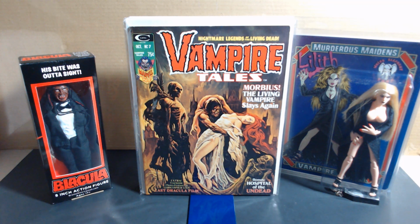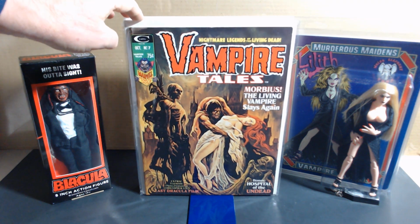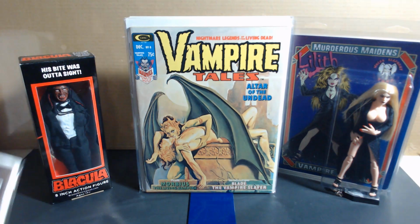Okay, here's number 7. This cover is by Jose Antonio Domingo. Interior art, Tom Sutton, Billy Graham, Paul Gulacy, and Duffy Vohland, and Howard Chaykin. Man, really great stuff. And this cover is really sweet too.